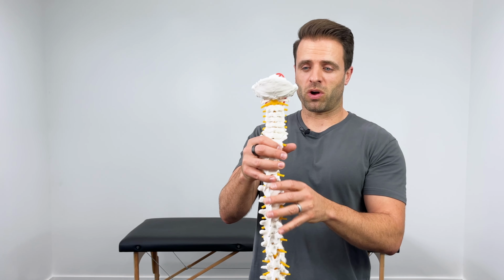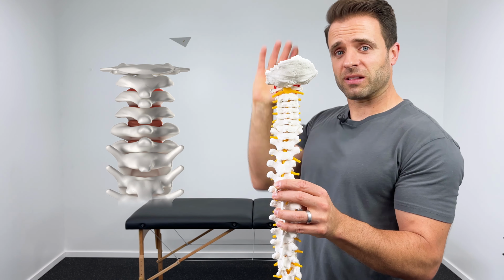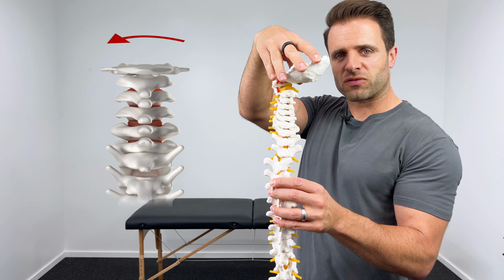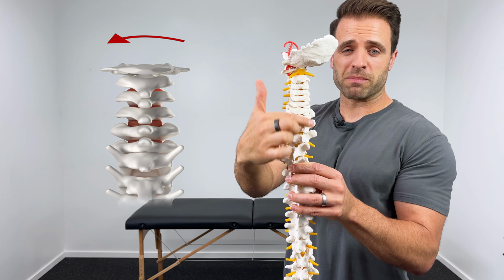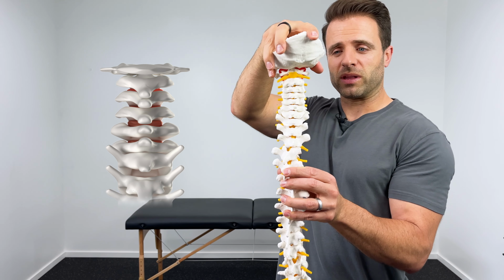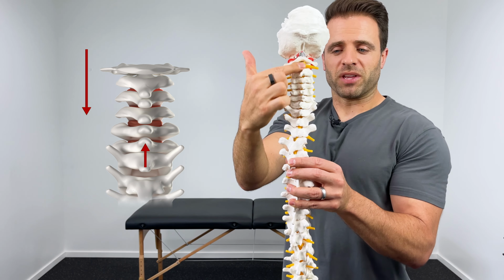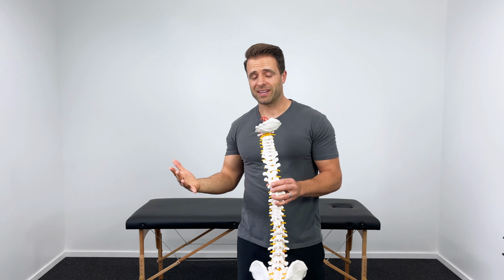The second thing that I want to point out is if I rotate this skeleton's head over to the left, so if he's looking kind of towards that direction, which way do those vertebrae move? These vertebrae, they call them the spinous processes, these big bones on the back, are going to actually move that way over towards your right. And then finally, if we look down, those spinous processes move up. And so the back of the vertebrae move the opposite direction in which the head is moving.